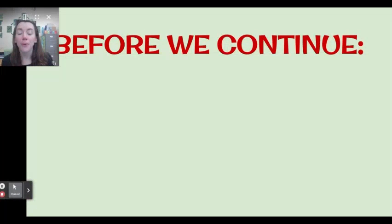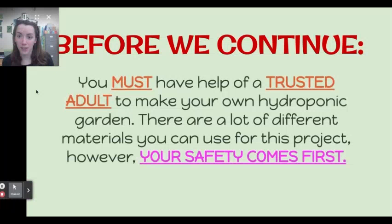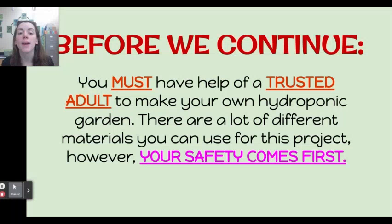So, before we continue, you must have the help of a trusted adult to make your own hydroponic garden. There are a lot of different materials that we can use for this project. However, your safety comes first. So if at this time you don't have a trusted adult right next to you who's going to help you out and you want to make your garden right now, pause this video, go get a trusted adult and see if they can help you.